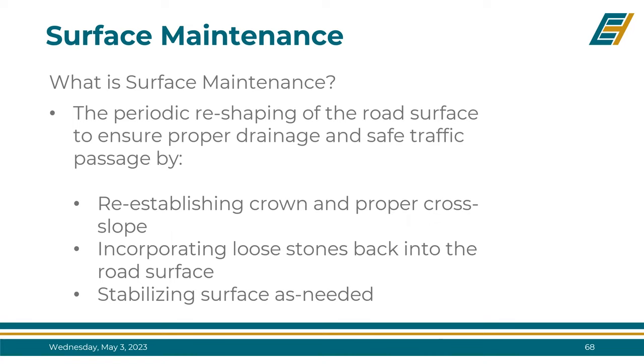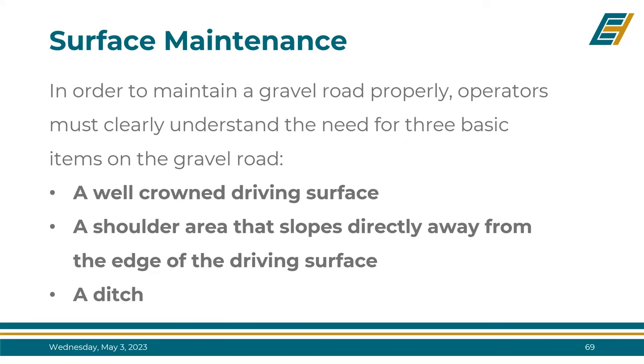So again, every gravel road needs some sort of periodic reshaping, shoulder pulling, cutting below potholes, fixing corrugations. We typically need to be out reestablishing the crown and the proper cross slope. Like I just said, we need to be pulling the shoulder, bringing the loose stones back into the road surface. And then a lot of agencies do dust stabilization, dust control. That's generally an annual event for many agencies across the United States. So again, no matter how well the road is constructed, it ultimately requires a certain amount of surface maintenance on a regular basis.